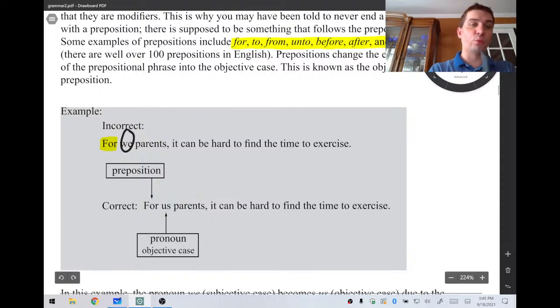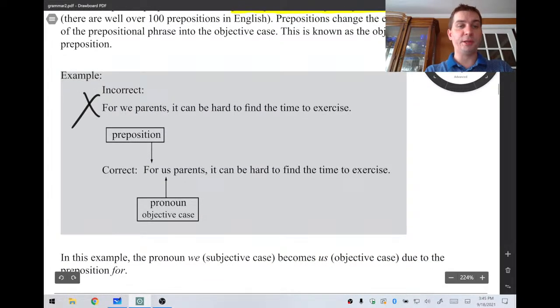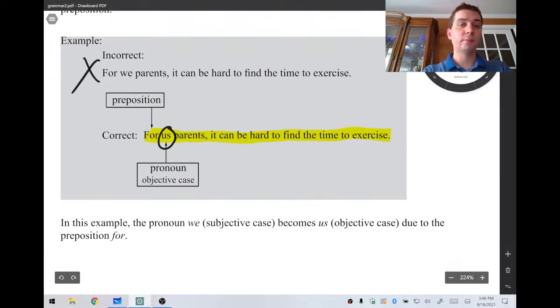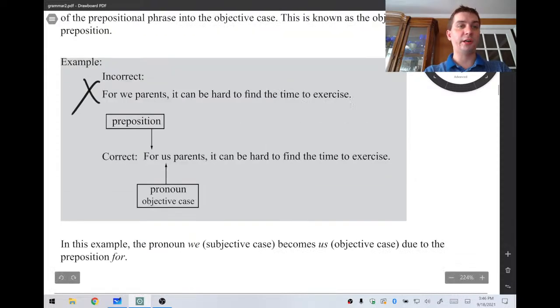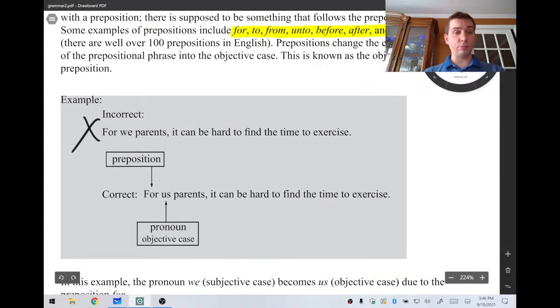So it wouldn't be for we parents. It can be hard to find the time to exercise. That's incorrect. The correct version would be this. For us parents, it can be hard to find the time to exercise because us is the objective form of we. It has to be in the objective form because of this objective case caused by the object of the preposition. So those are the only two things you need to remember about prepositions.